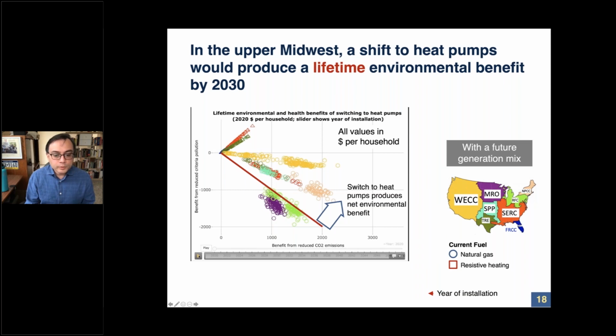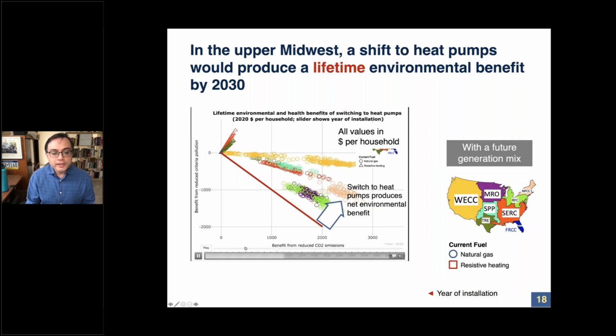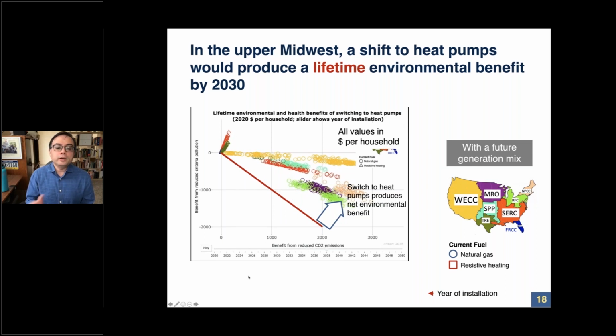And here I'm going to show you what happens as you clean up the electricity grid. So by the time you get to 2024, 2025, you get to a situation where across the country you're producing a fairly large environmental benefit overall.